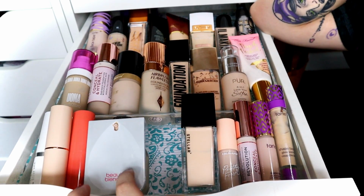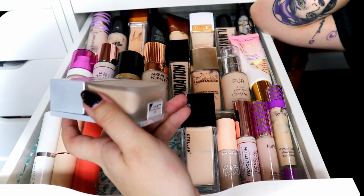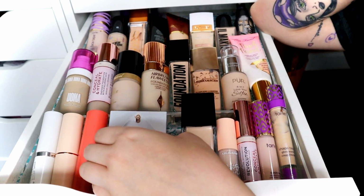I need to get another Beauty Blender foundation. This pump is just, I told you, things I'm falling out of love with, the packaging sucks. It's so hard to get the product out of.